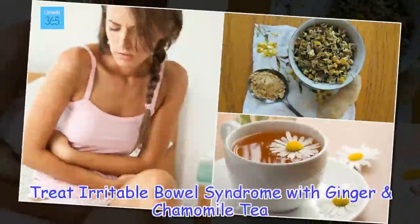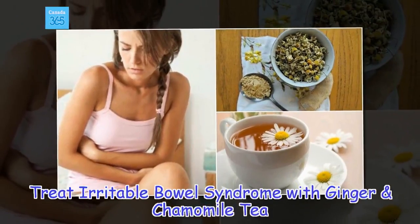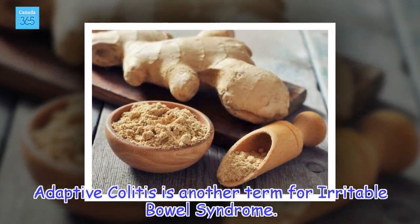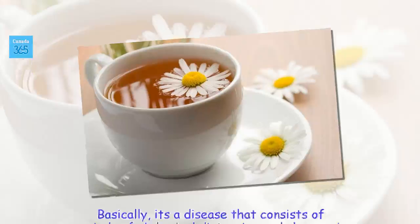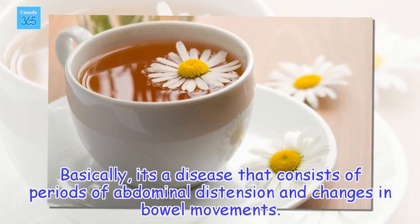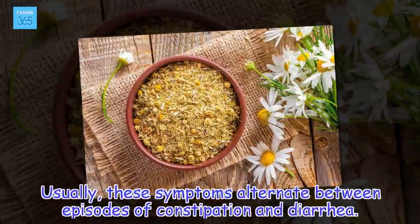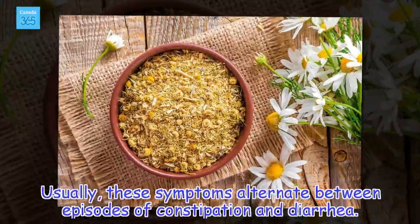Treat irritable bowel syndrome with ginger and chamomile tea. Adaptive colitis is another term for irritable bowel syndrome. Basically, it's a disease that consists of periods of abdominal distension and changes in bowel movements. Usually, these symptoms alternate between episodes of constipation and diarrhea.